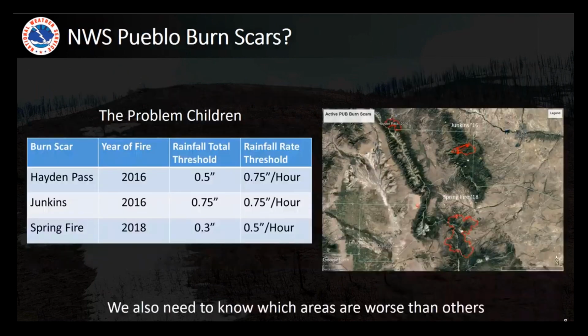So the problem children, as we like to call them in Pueblo currently, the three burn scars I mentioned, this just gives you an idea of what we're looking for in terms of how much rain is falling on the scars that could produce flash flooding or debris flow. And you can see it's really not a lot. For our most recent scar, that spring fire, all it takes is really about 1/3 of an inch of rain within an hour to cause extreme damaging flash flooding, or very high rain rates for a couple of scans. We established these rates initially as a low threshold, and based on experience through rain falling on the burn scars, we can adjust them over time.